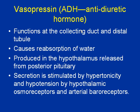So what's that doing to your blood volume? Increasing. What's it do to your blood pressure? Increases it. What did vasopressin do to your blood pressure? The exact same thing. It's the same hormone. They're doing the same effects. They're just doing it through different mechanisms. One's doing it directly on cardiovascular, the other one's doing it on the renal system. All right, it works at the same place as aldosterone, the collecting duct and distal tubule.